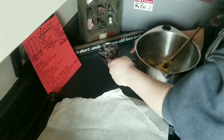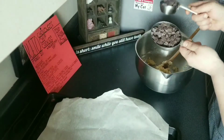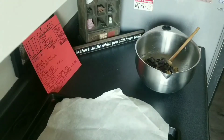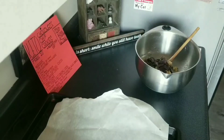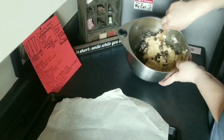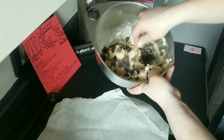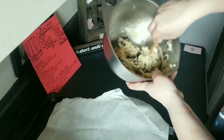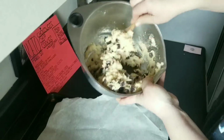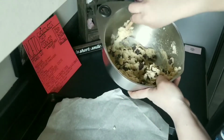Now we add the chocolate chips. The exciting part about this, you do get a decent amount of chocolate chips. Put those in the sink to wash. Then you just mix it in so it looks like it's roughly the same amount of chocolate chips everywhere. And then you put them on your baking sheet.